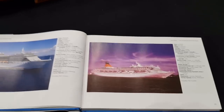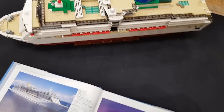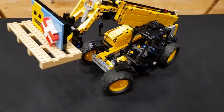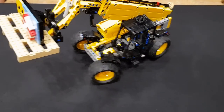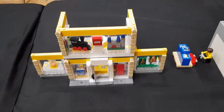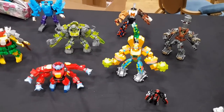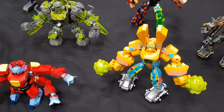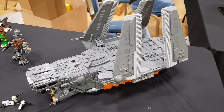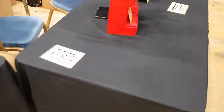And there was this rather nice ship as well, this boat. Really nicely how that's done. And this digger as well with a sign from the Grand Emporium. And this was a Lego house. This was another builder over here. Had these small, I don't know what you'd call these, mechanoids. Very unusual builds, but very good. And again, someone's creation. Rather large spaceship there.